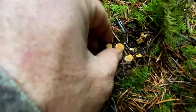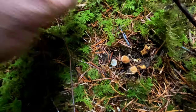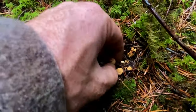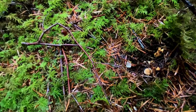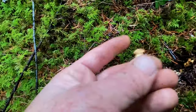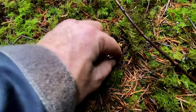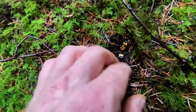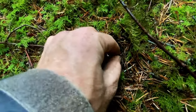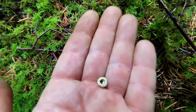Ooh, the tiniest little chanterelles ever. Now, you could say I should leave these little tiny chanterelles and let them get a little bit bigger, because they will come out and get a little bit bigger, obviously. But somebody else was here recently. But I love these little chanterelles. That's the tiniest little chanterelle cap ever.